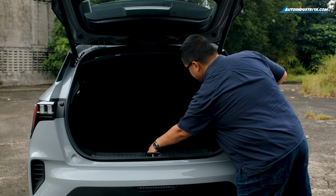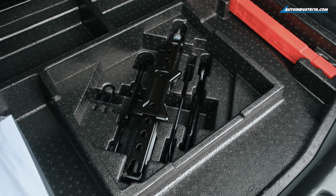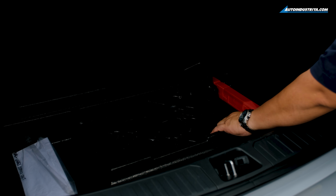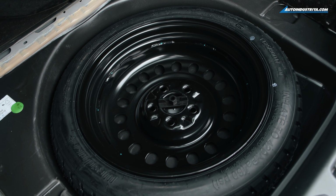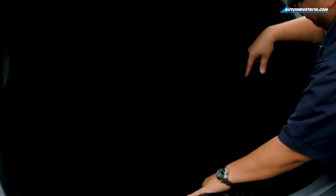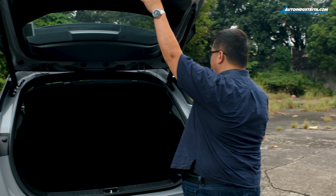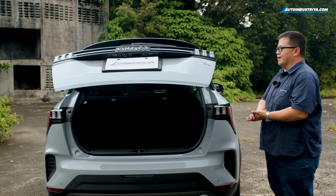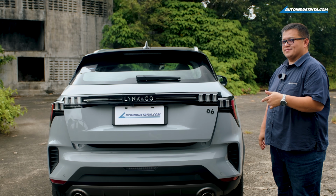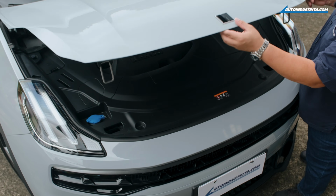Underneath here, what do we see? Well, you'll see that you have your tools there and all that, but you do have your spare under here, which is a space saver, a donut type of spare tire. Some more storage there, which is gonna be pretty useful. If you want to keep some stuff in your car at all times, that's gonna be useful. But yeah, it's a nice and practical little B segment crossover SUV. But what I wanna see is what's under the hood. Let's check it out. Now let's show you what's under the hood of the 06.